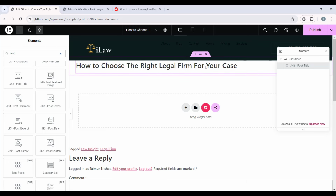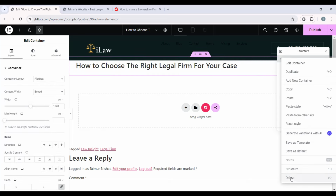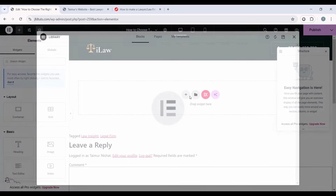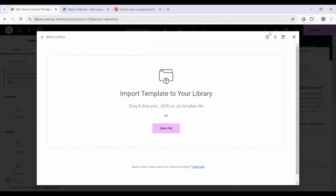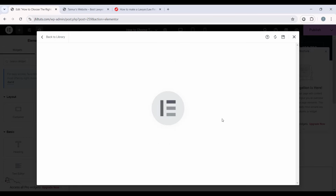Okay, so now I'm gonna delete this. Let's delete the whole container from here and import the whole block section which is perfectly made as a template. So let's click on this add template and upload one. And in our assets, you'll find this single post. Let's drag it in and let's insert this.